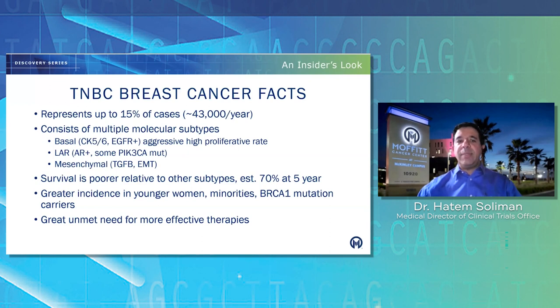For example, the basal subtypes that we call them that have certain markers, one of them being EGFR or HER1, as Brian was talking about the HER family, those are the more aggressive, typical ones that we're quite familiar with that can have good responses to chemotherapy, but also in some cases may have an aggressive pattern of spread. And then there's these LARs, they stand for luminal androgen receptor positive breast cancers. Many of those triple negatives may happen in older individuals and can have like a more indolent or slower behavior. And then these mesenchymal subtypes are triple negative breast cancers that can be very difficult to treat. They generally can be chemo resistant, and they're definitely an unmet need.